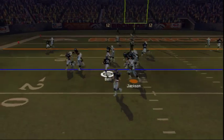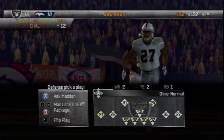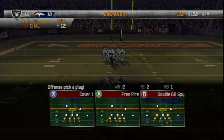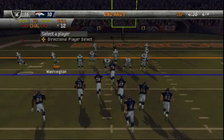They come out in a dime package. Hand it off. Burgess is there for the tackle at the 12-yard line. Bell takes advantage of a little daylight, picks up 3 yards on the play. So 2nd and 7, and they have 12 yards to go for the touchdown.